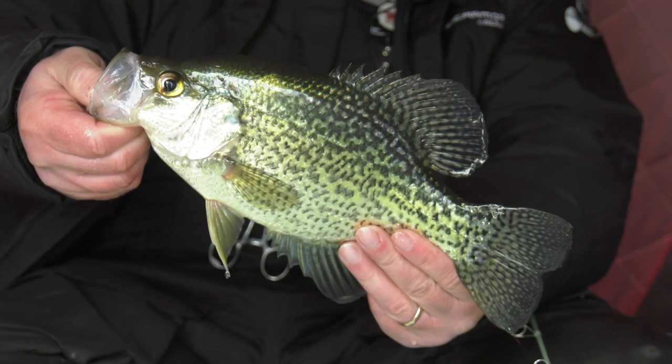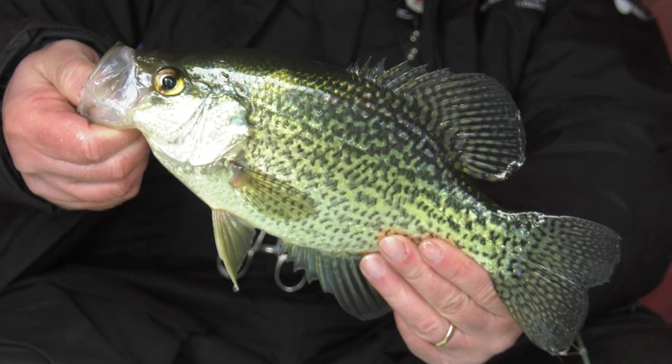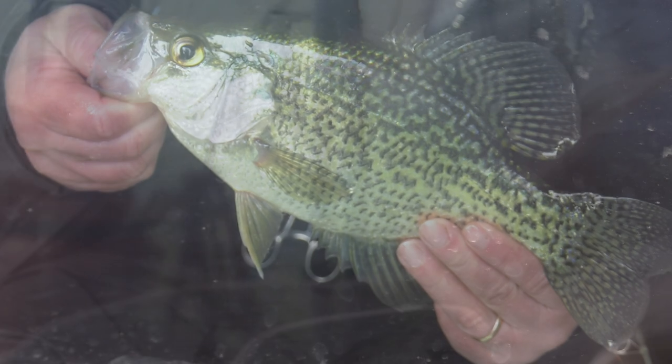It's good just to hole hop. That's what that auger's all about, drilling those holes, covering that water, and looking for the fish. Don't wait for the fish to come to you. These fish in these pockets right here, they sit tight-knit. They're not cruising a long ways.